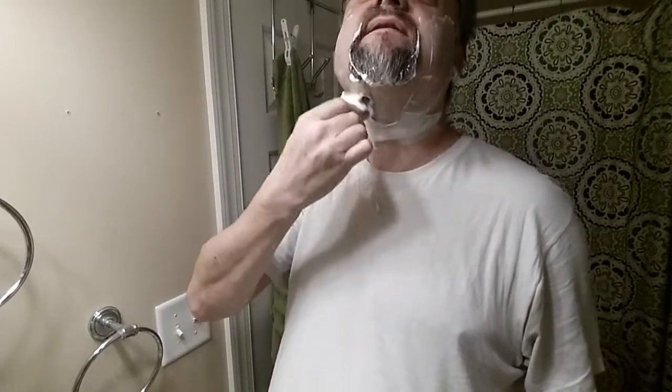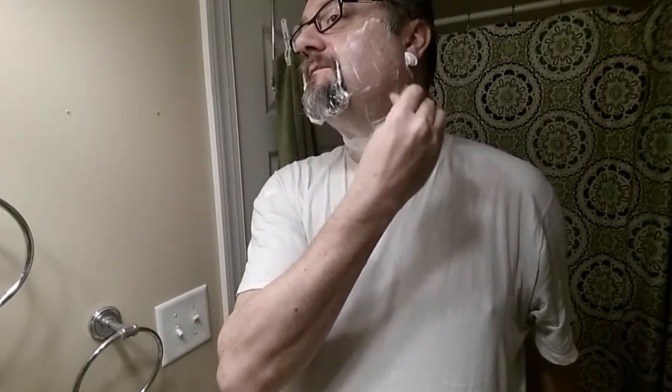The good news is that tedious process of adding water causes you to spend more time with that lather on your skin. And so you need that to make sure that the skin is softened and protected with the slickness that the lather offers you. All right, well, that was reasonably comfy for a 2-day growth.